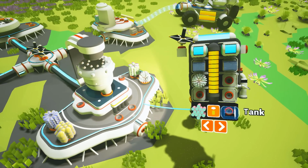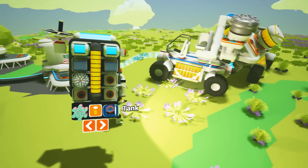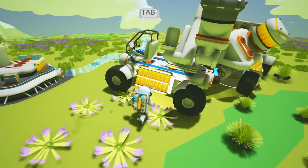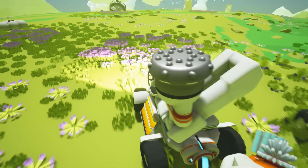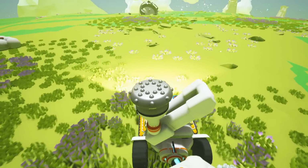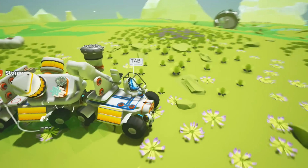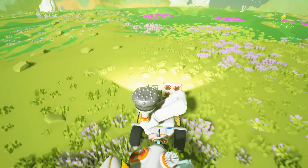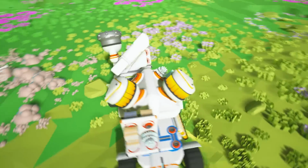All right, so there we go. There's the drill head. We're gonna attach this to our truck here. Right there. Okay, let's see. We're gonna drive up to an ore deposit somewhere over here, and we're gonna see how this works exactly. Do we need a storage piece next to it? Okay, here's some compound that we can drill. See how it goes. Park our truck here.